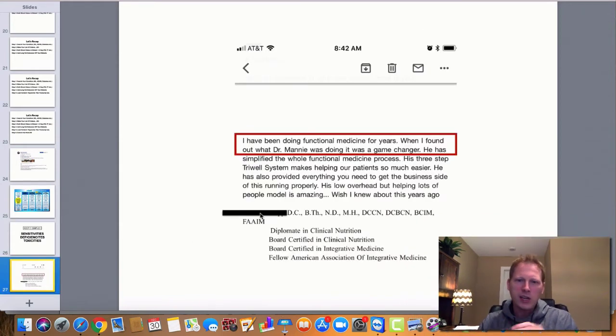This is a testimonial that came in from a doc not too long ago. He's been doing functional medicine for years. I mean, look at all these degrees. He said when he found out what Dr. Manny was doing, game changer. He has simplified the whole process of functional medicine. Three-step trial system makes it easy for patients to understand. He provides you everything you need on the business side to get up and running properly. Low overhead, helping lots of people. I wish I knew about this years ago. So, that's why I wanted to make this video.